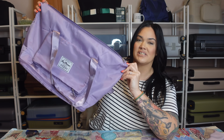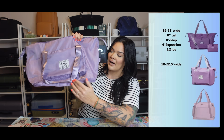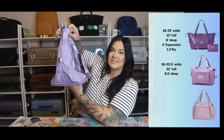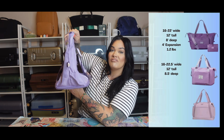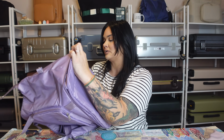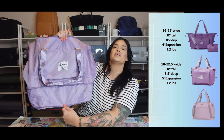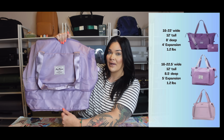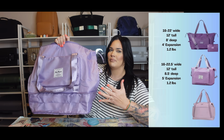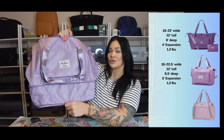Moving on to the Amazon versions, again, 22.5 inches wide up top here, and the measurement on the bottom is 16. And the height again is 12 inches. As for the depth, this one is actually 8.5. It does have the expandable feature on the bottom as well, but this one is actually measuring at inches. The weight of this one is 1.14 pounds, and the capacity isn't listed, but I would assume it would be the same as the FOLDIE, maybe even a smidge more because it does have more expansion.